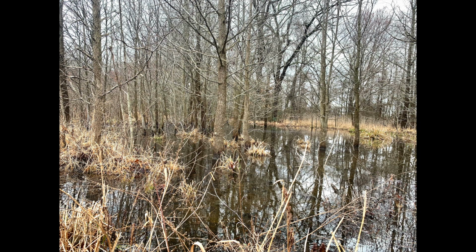Yeah, it's another perspective of the marsh here. I'm not a big fan of overcast days, but I do find it still beautiful. Even though the lighting is really diffused, it's still beautiful regardless.